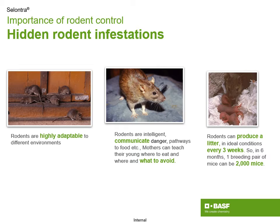So in 6 months, with this possibility in ideal conditions to produce a litter every 3 weeks, one breeding pair of, for example, mice can become 2,000 mice. Now that could all be hidden. This infestation could be hidden out of sight. You might not even see that it's there.